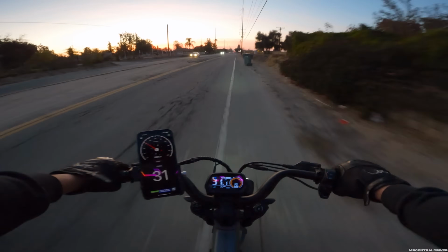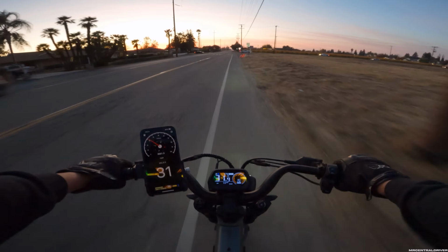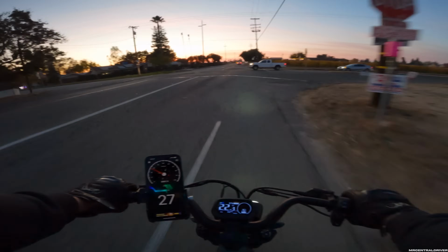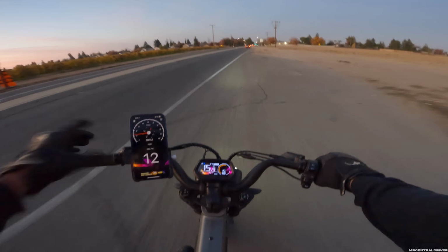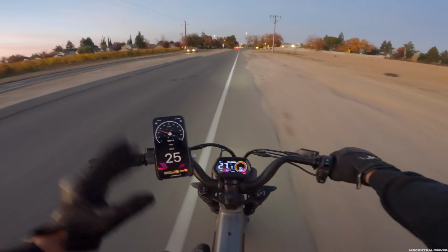Even though it does go a little bit faster than it should if you put it in off-road mode, which I have it in right now, you can limit yourself. You can drop down the pedal assist, you can go as slow as you want. You can follow the rules of the road, just like a car. A car goes 150 miles an hour, but you can't go that fast on the street. I mean, you could, but if you get caught, that's on you. Just like riding a bike, if you're doing 40 miles an hour on an e-bike and you get caught, that's on you. So take it with a grain of salt, ride how you want.